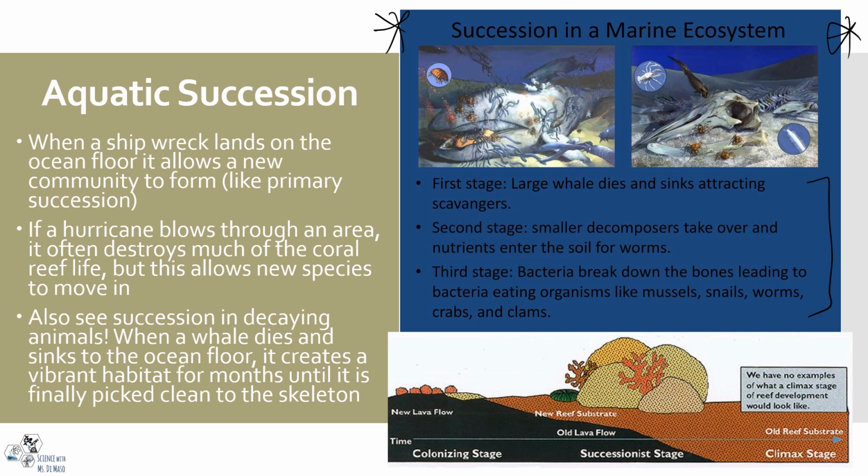Another place where we see aquatic succession a lot is coral reefs. So coral reefs will often form where there's a lot of lava flow, or they're the ones that often get hit the hardest when you have a natural disaster. So the coral life will be destroyed, and then it'll have a chance to come back over time.